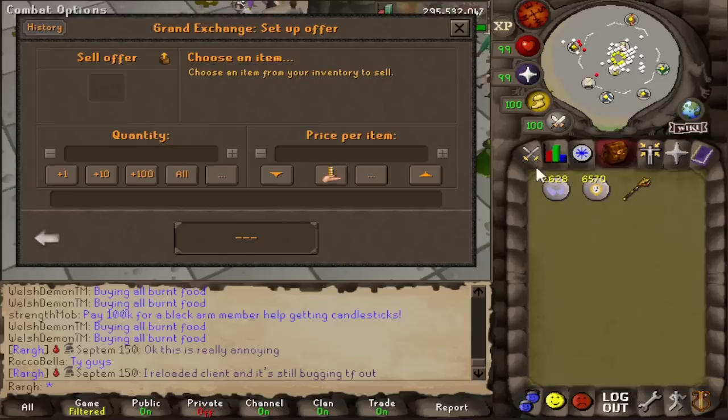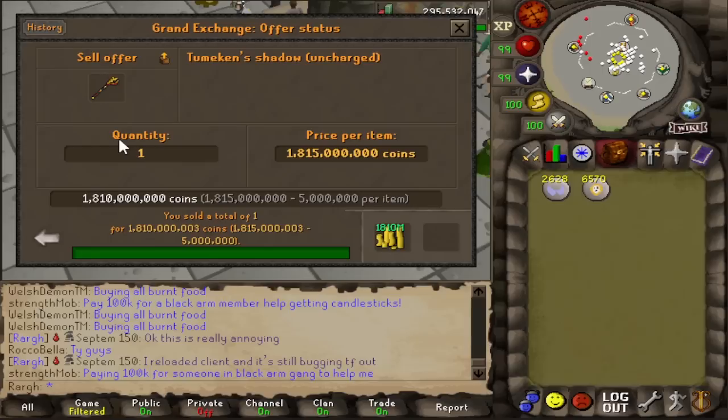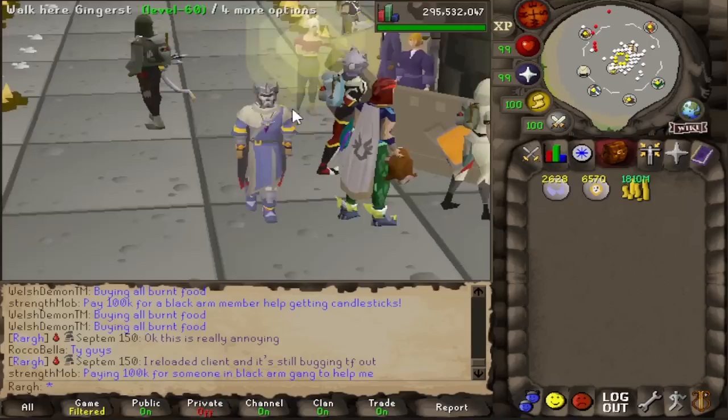So apparently the staff is actually higher than I bought it for, according to the GE tracker. That's what it's selling for. Oh, we made money. We made 10 mil. Wow, we made an extra 10 mil. I'm buzzing, dude. The whole time I'm like, I'm gonna lose 200 mil. I'm gonna lose 200 mil. Fucking made an extra 10 mil. Let's go.